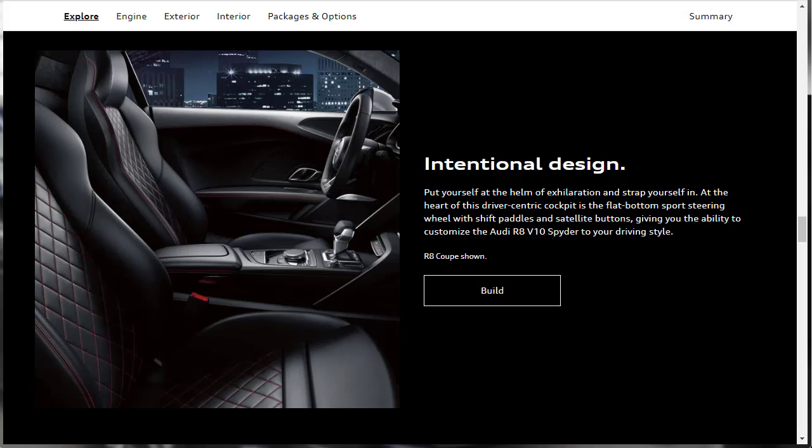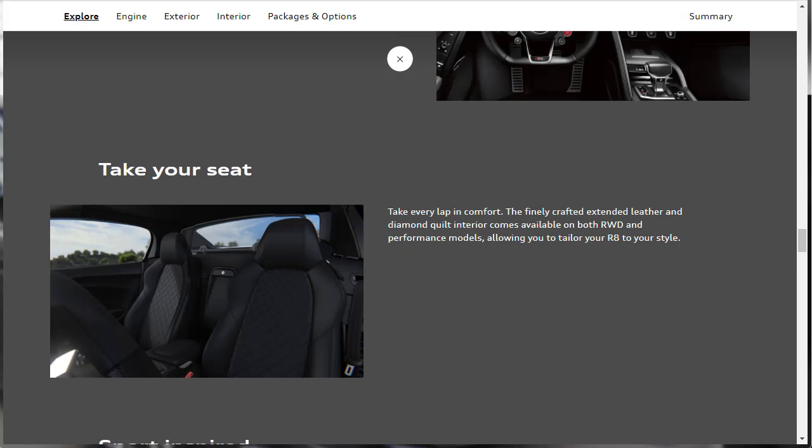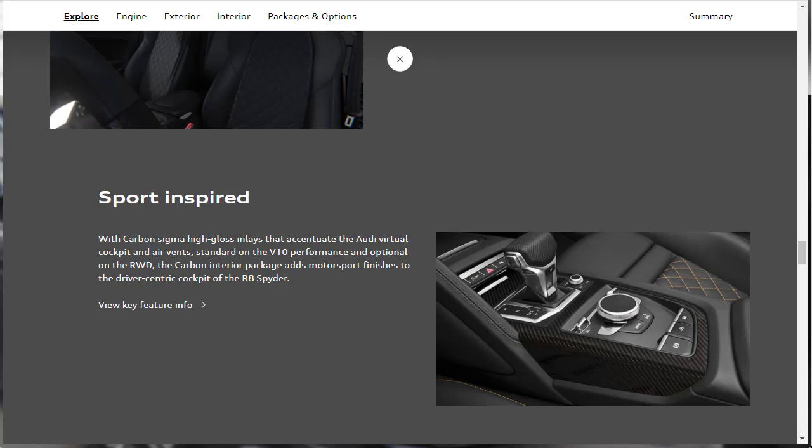We can see just here, this interior is quite a bump up. I mean, the interior of that 2017 was nice, but this is really, really nice. So let's see the details. Monoposto cockpit design, which means a single seat cabin design. Rich leather, exotic finishes combined bring luxury to the racetrack. This monoposto design is inspired by classic race cars of the past. There's finely crafted extended leather, diamond quilt interior. I just love the diamond quilt. It's available on both the rear-wheel drive and performance models. So that stuff's still to be optioned, I suppose.